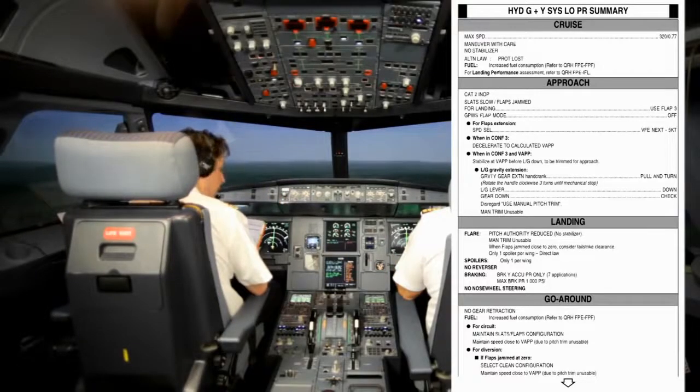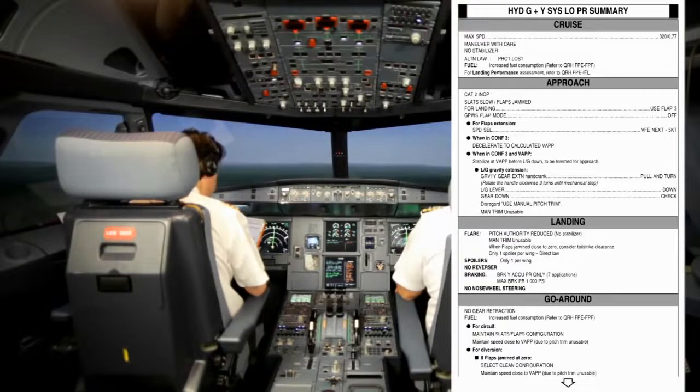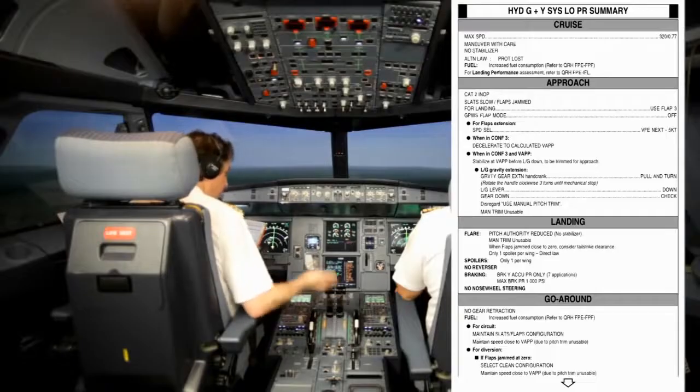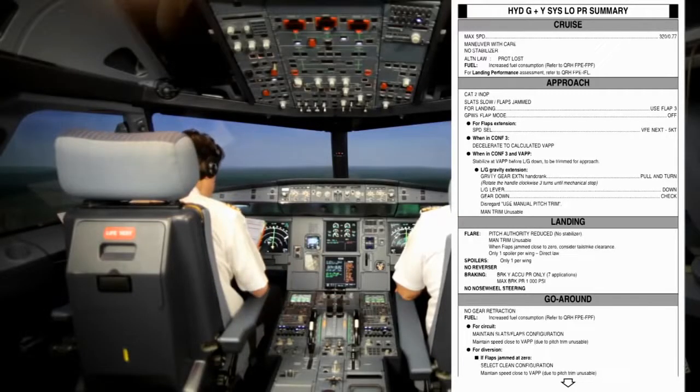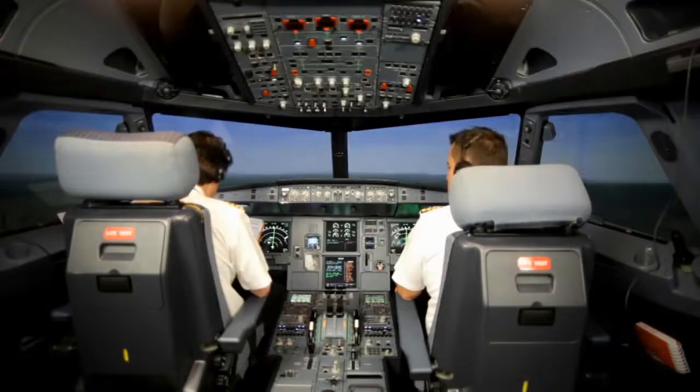Check. And we do not have nose wheel steering operative, so we will request tow car. I will request tow for parking. Check. In case of go-around, no gear retraction, increased fuel consumption. For circuit, we will maintain slat flap configuration, which is flap 3, and landing gear down. We will have V approach speed for circuit. And for diversion, we will select clean configuration. Okay, Captain.